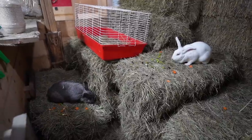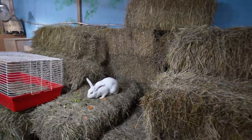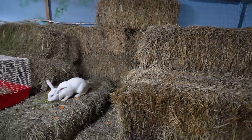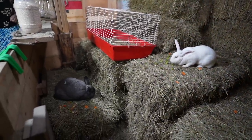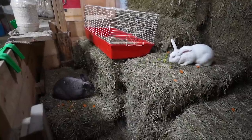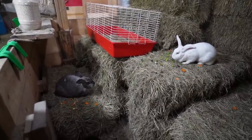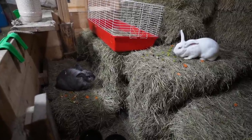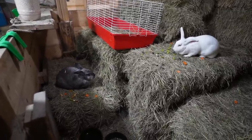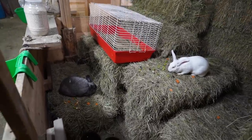When we filled up the barn with our hay, we took all the older hay and moved it into here. And Edgar and Bun Bun seem to be enjoying it. We had them outside, but of course with the rain coming and going, they've been kind of in and out. So they're in here now, and they seem to love being in here. All the little hiding spots, hanging out, surrounded by food. They're inside.